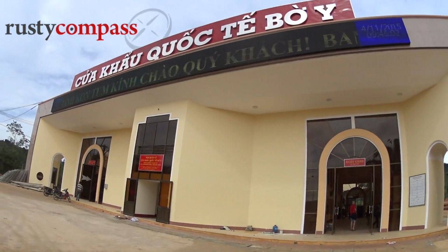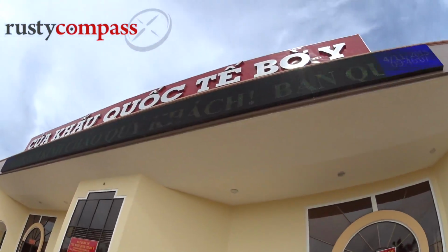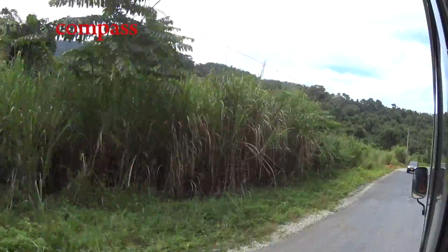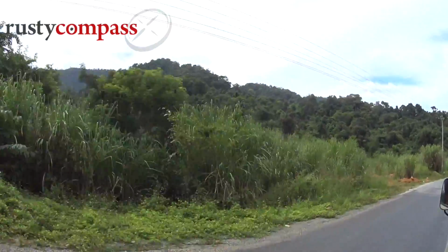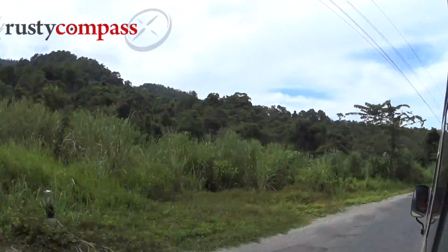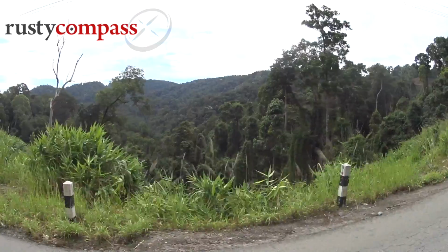The border process was painless. This is the border. It's called Ba Y. We were the only foreigners we spotted crossing the border into Laos on this day, and as soon as we got into Laos, we noticed a big change in the amount of vegetation, and there were some very pretty scenes as well.